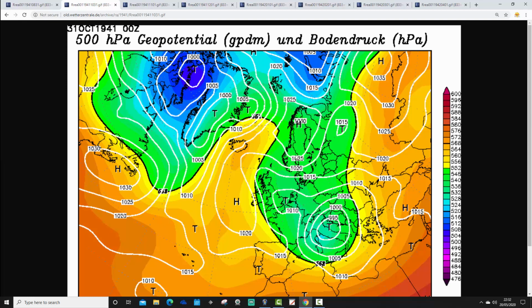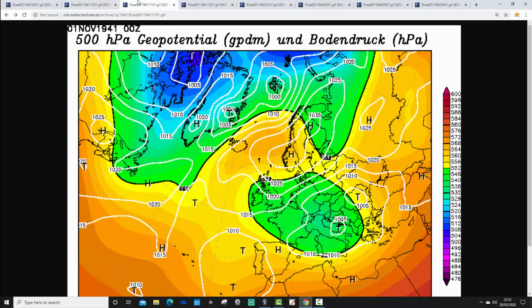Halloween 1941 has high pressure to our north and west, quite blocked. Again, possibly a bit of a hint from the atmosphere about what's going to happen. Quite blocked to our north and west. Low pressure to our south-southeast. Low pressures dived through Europe with the jet stream plunging down into Italy, taking unsettled and quite cold conditions with it through to the end of October 1941.